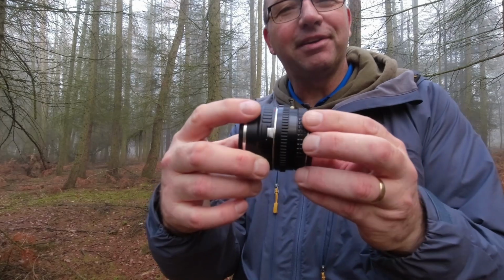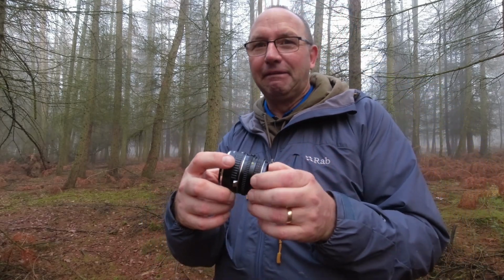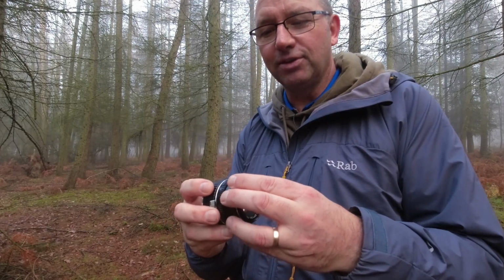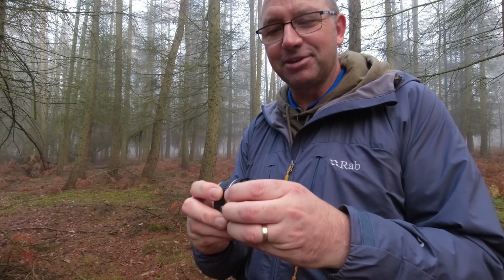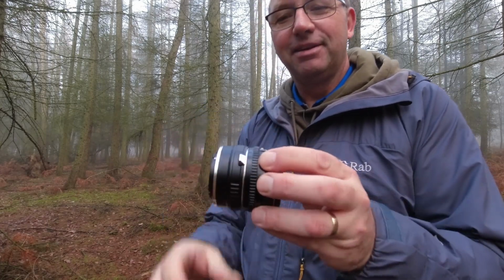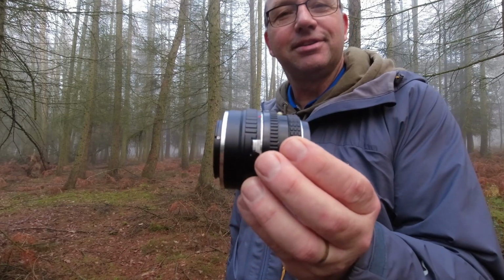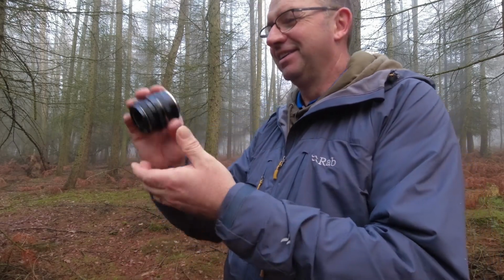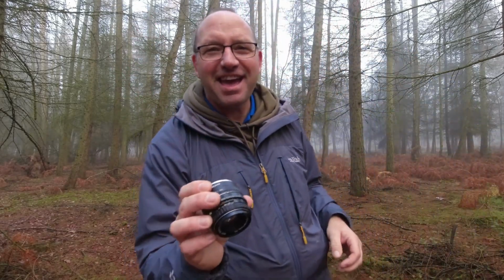Woodland photography with your nifty 50. Who knows? But I wouldn't mind just trying it out to see how good or not it is. But we'll see, we'll see. £17 that cost, this nifty 50.